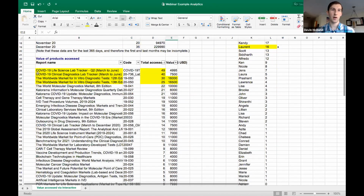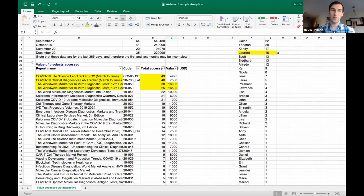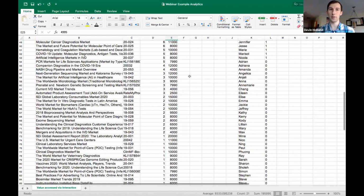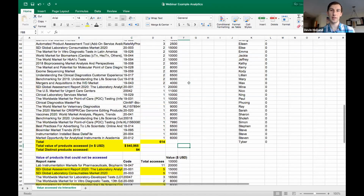Here is the hard value of different products that they've accessed. This particular client pays around $40,000 to $45,000 a year for access to all those different content. But the renewal conversation is extremely easy because you can see here, in a 12-month period last year, all the content they accessed along with the associated dollar value. And when you add it all up, they're accessing almost over $500,000 worth of product, which is almost 10 times their spend. So it's a very easy sales conversation.